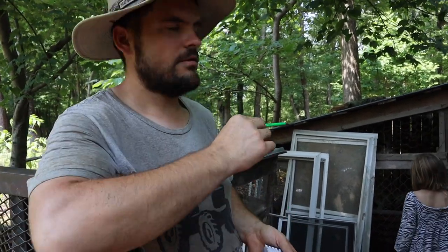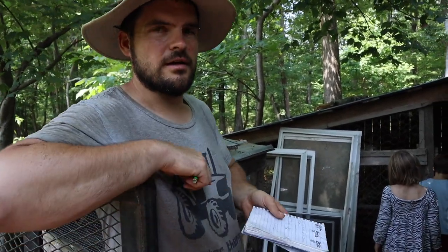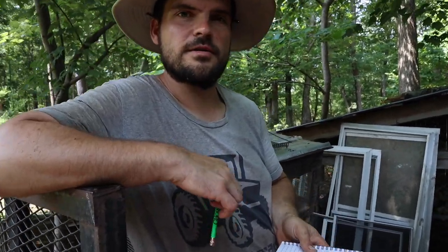Time to move the chicks out to the pasture. They've been in the brooder for 2 weeks, and it's pretty warm out here, so we're going to send them on out so they can get some grass and some bugs.